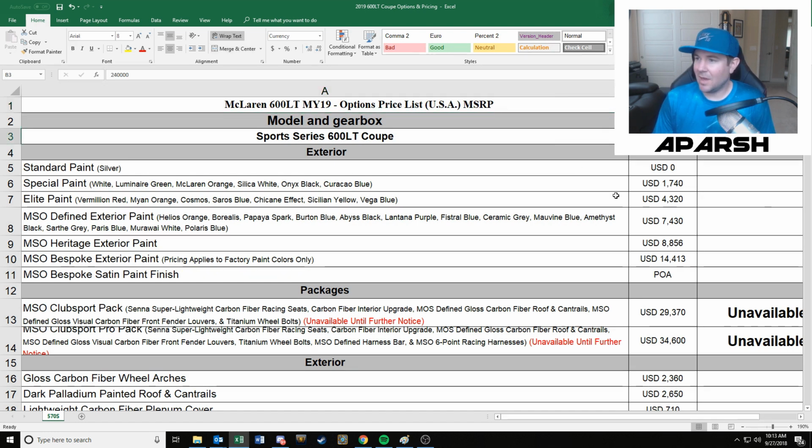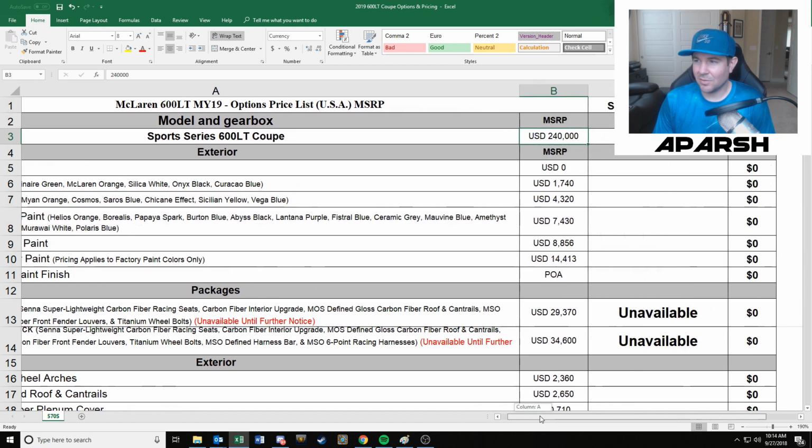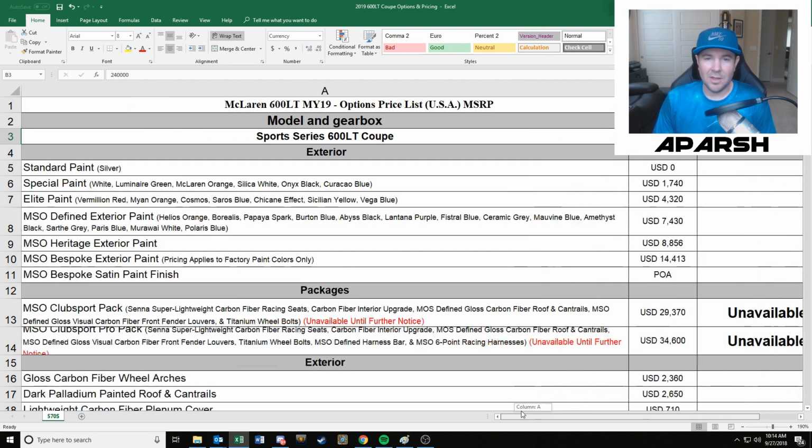And then right here we've got the price list. I'm going to scroll this over so you can see what I'm looking at. Sorry, my webcam is blocking that. So MSRP for the vehicle with no options is $240,000. That excludes delivery fee and things like that, but that's the base price of the vehicle. And now let's take a look at all these options. So they've got these options in different categories. So we're going to start with exterior.